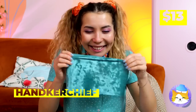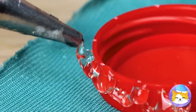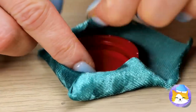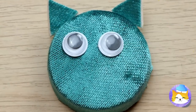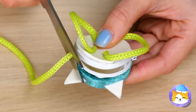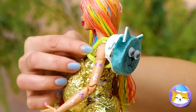Now get out a handkerchief. Probably a clean one. And hot glue a soda bottle cap around it. Cover the cap with fabric. Add some ears on the side and two eyes on top. Draw a little mouth and don't forget the nose. We just need to make a few more adjustments. Soon enough, we've got a cute little cat-faced backpack.